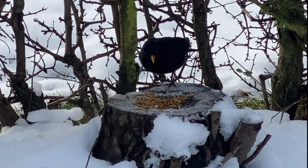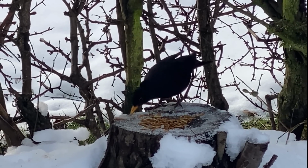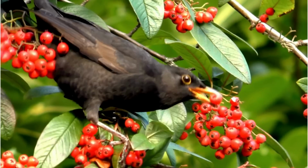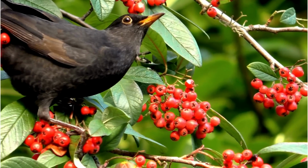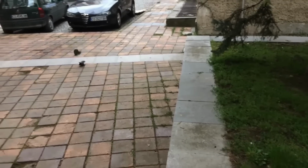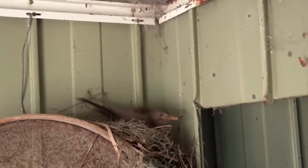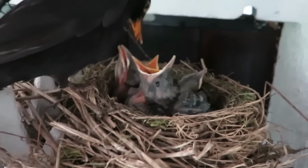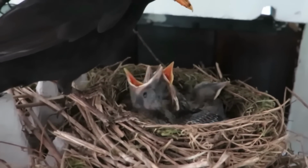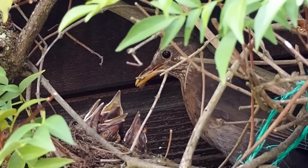However, in the colder months, they're a bit more forgiving and allow other birds to pass through without much fuss. But as spring approaches, their territorial instincts peak, and they fiercely defend their space, especially from other blackbirds. Spring also marks the beginning of nesting season. The exact timing depends on the weather, with colder springs delaying nesting to late March or April. Interestingly, urban blackbirds tend to start earlier than their rural counterparts, possibly due to artificial lighting or warmer temperatures.